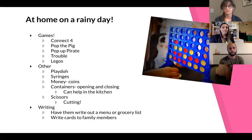Syringes, again, filling them up and squirting the water out. You can transfer that water into different containers. Playing with money, you can make a store, have kids grab a handful of money and sort through the coins and talk about those coins. So you're not only working on fine motor skills, but you're learning money skills as well and recognizing what those various coins are.